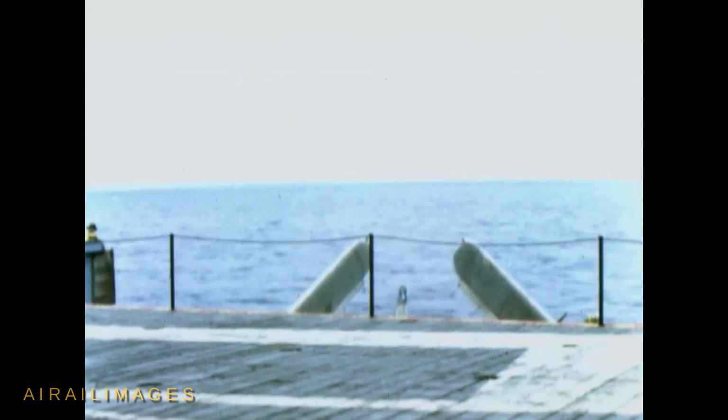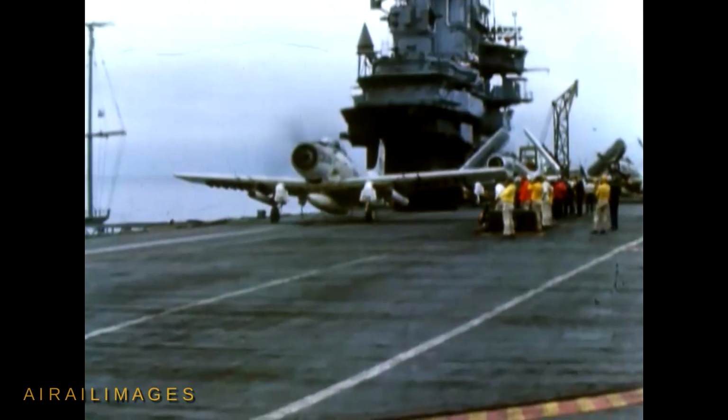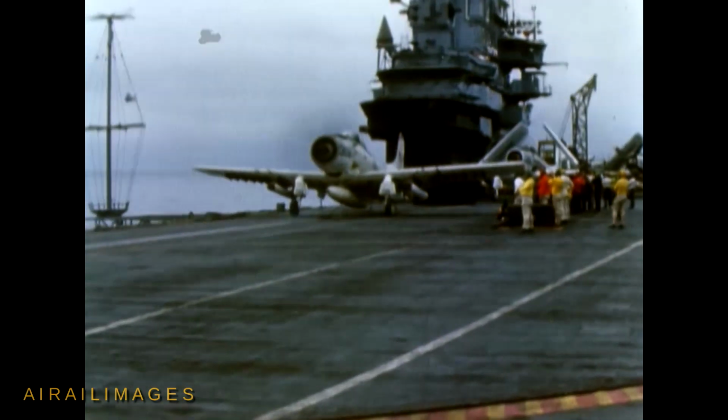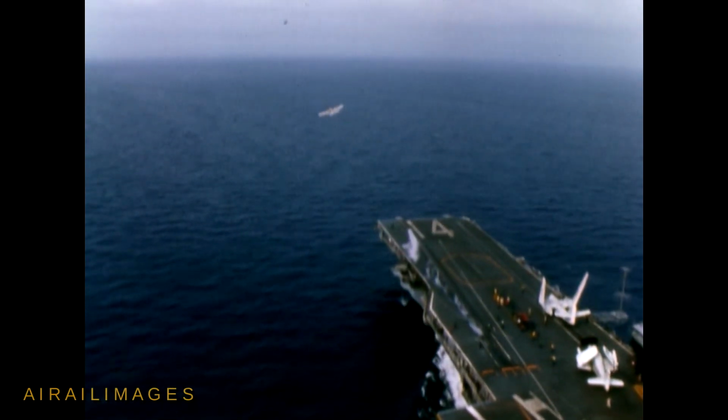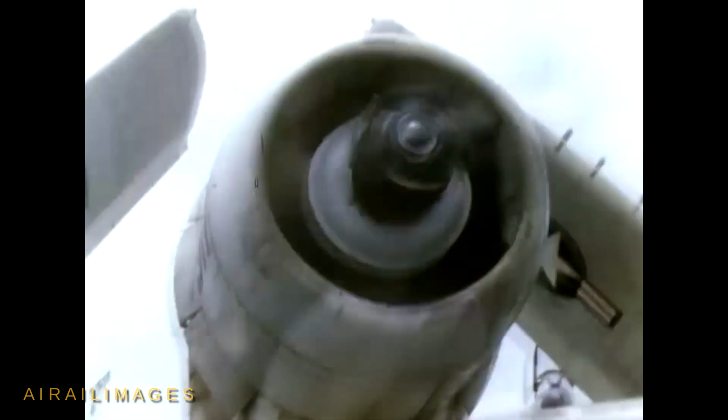Mark 82 Snake-Eye bombs, with extending fins to slow their forward movement upon release, could be carried. 4 20mm cannons in the wings provided suppressive fire when Skyraiders supported friendly forces on the ground. Watch for flashes of smoke as the wing guns are fired in scenes in this footage.